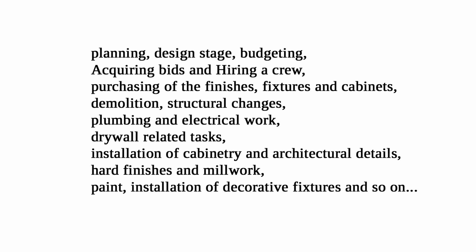All remodels and new builds have multiple trades involved in them, and all those trades are supposed to have some sequence in the process: planning, design stage, budgeting, searching for a crew and acquiring bids, purchasing of the finishes and fixtures and cabinets, demolition, structural changes, plumbing, electrical work, drywall related tasks, installation of cabinetry and architectural details, hard finishes, paint, installation of fixtures, and so on. To hire and manage those people, a profession called general contractor exists.